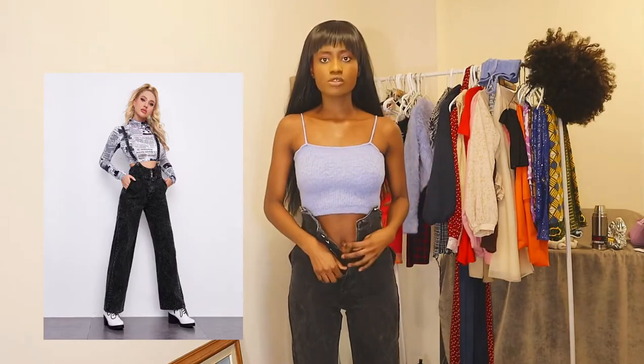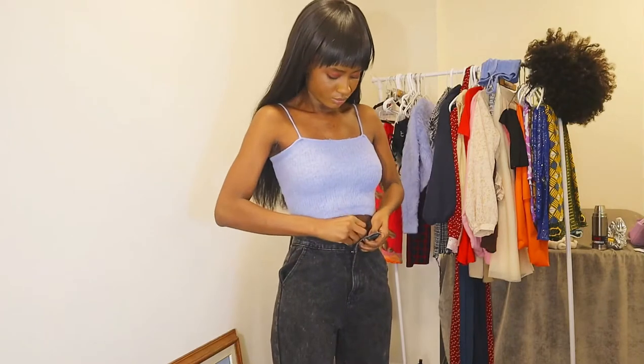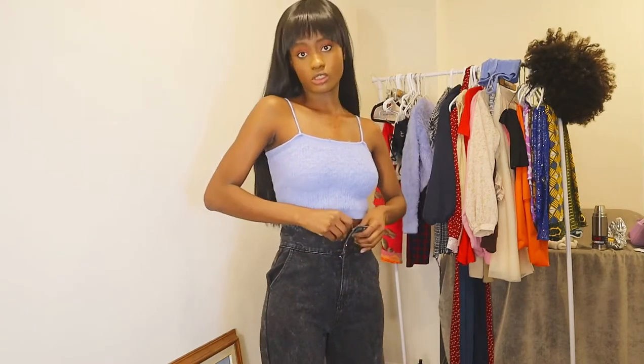But okay, so this one is a jumpsuit. It's not like a full-on jumpsuit. It's more like the pant version, but more high-waisted, and then it's got the, I forgot what they're called, the overalls. So they really do snatch my waist.